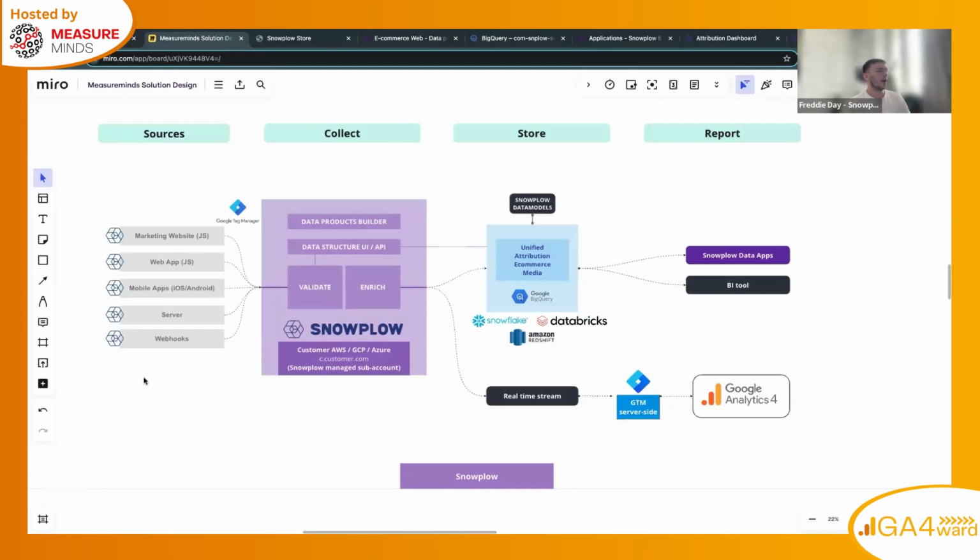Now, once the data has been created, it's then collected and subsequently sent through the Snowplow pipeline. There are 2 important distinctions that I'd make at this point around the deployment model of this pipeline. The first being that this pipeline can be deployed in a private SaaS configuration. And that means that regardless of whether you are on AWS, GCP, or Azure, we can host the entire pipeline infrastructure inside your own cloud sub-account. And this means you can truly get end-to-end ownership of the data.